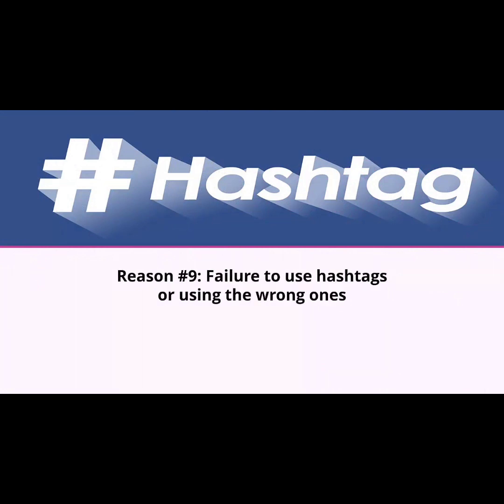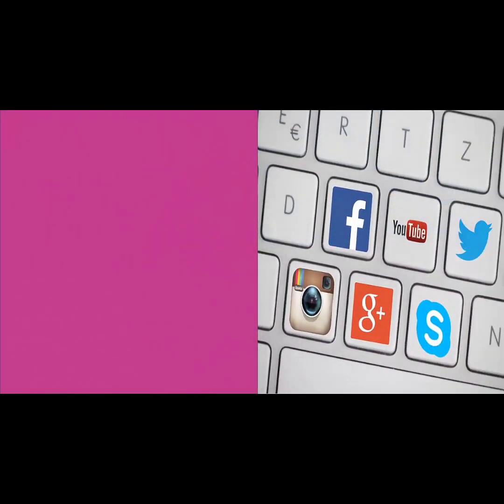Reason number 9, failure to use hashtags or using the wrong ones. Hashtags establish the niche of your content. People who are interested in a certain type of content would use a certain type of hashtag. Use this habitually. It may seem like people aren't using the hashtags that you use, but eventually, you will get the hang of it. Eventually, you will identify the hashtags that pull in the most traffic. Regardless, you need to make it a habit from day one.